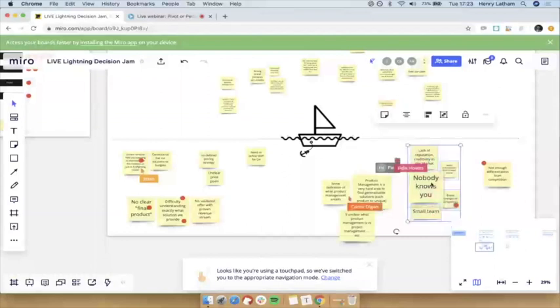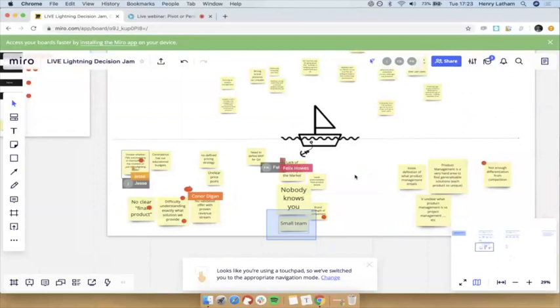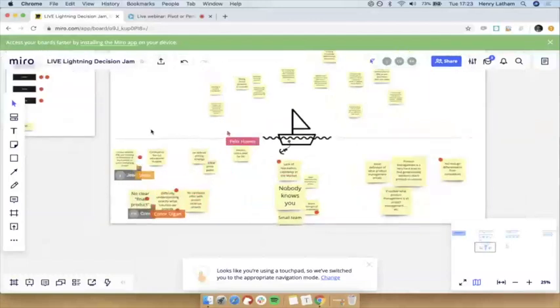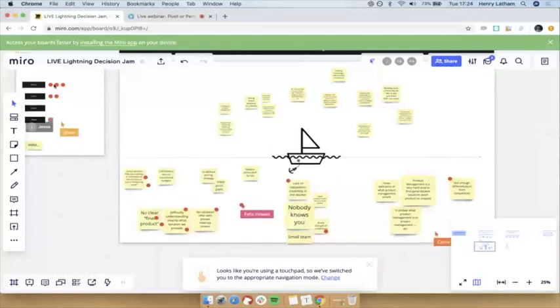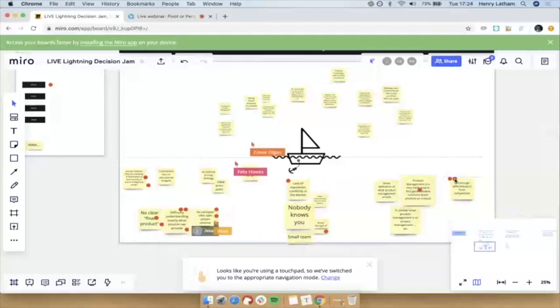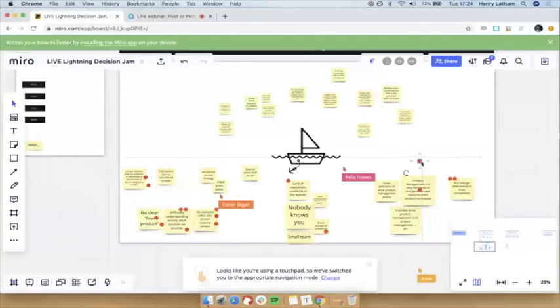Sorry, 1 second, guys. I'm just going to move some of these. I think there's a sort of group over here. Sorry, Felix, just 1 second. I think these are near each other. Yeah, sorry, that's the final thing to do. I'm placing the final vote.